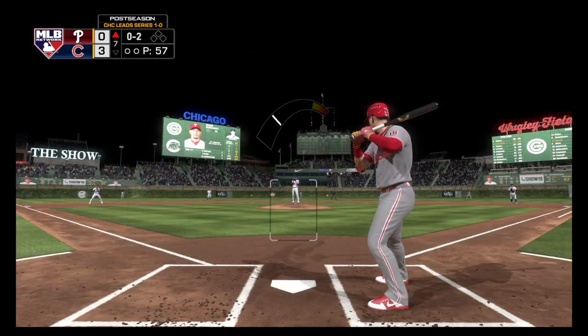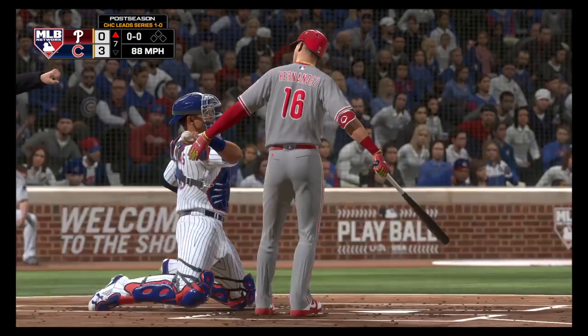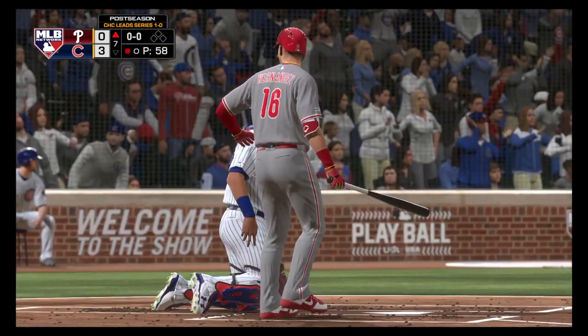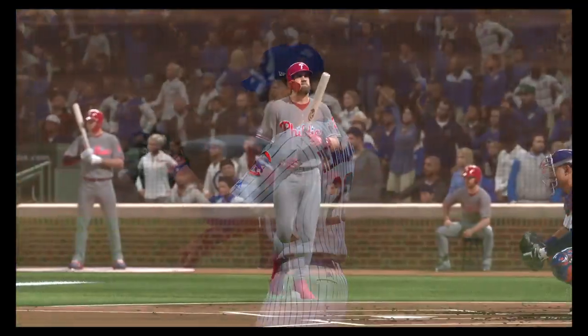Keep battling, young man. 3 foul balls in a row. He is calibrating that heater and the off speed. Let's see if he can catch something on the barrel. And he struck him out. And there's strikeout number 11 in the ball game.